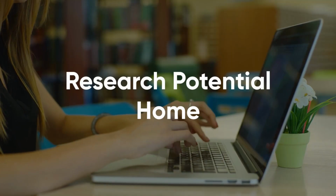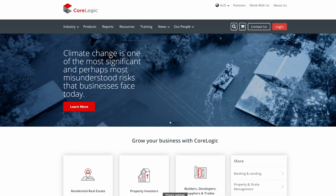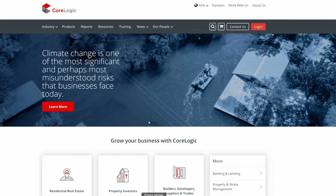Step number four is research your potential home. You found the right home, the next step is to carry out market research to identify the potential value of the property and to get a better understanding of potential risks and pitfalls. RP Data is a quintessential tool for first home buyers, and RP Data provides data on recent sales as well as giving a market appraisal on what the property might be worth. This is a tool that real estate agents use to help appraise properties.